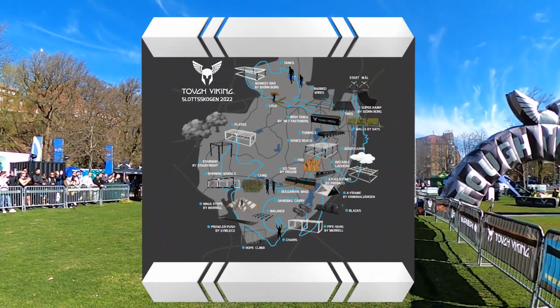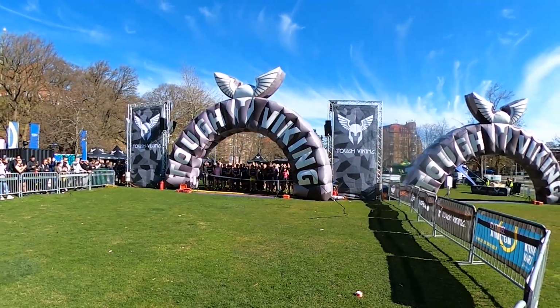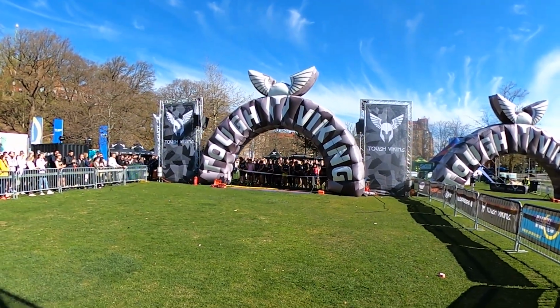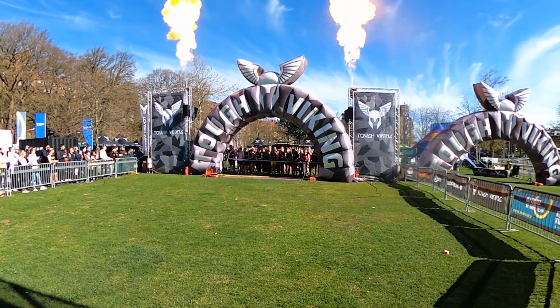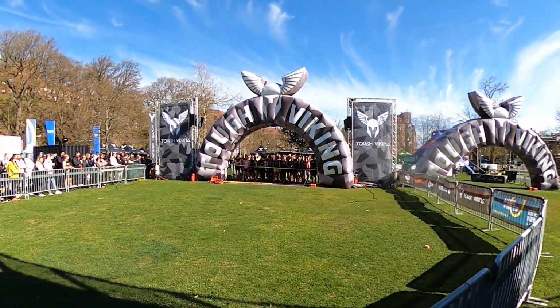You are looking at a great course map from the first post-pandemic Tough Viking. We got a stacked field here today. We have some athletes from Sweden, from Norway, from Finland and from Denmark. It's gonna be a high quality race.